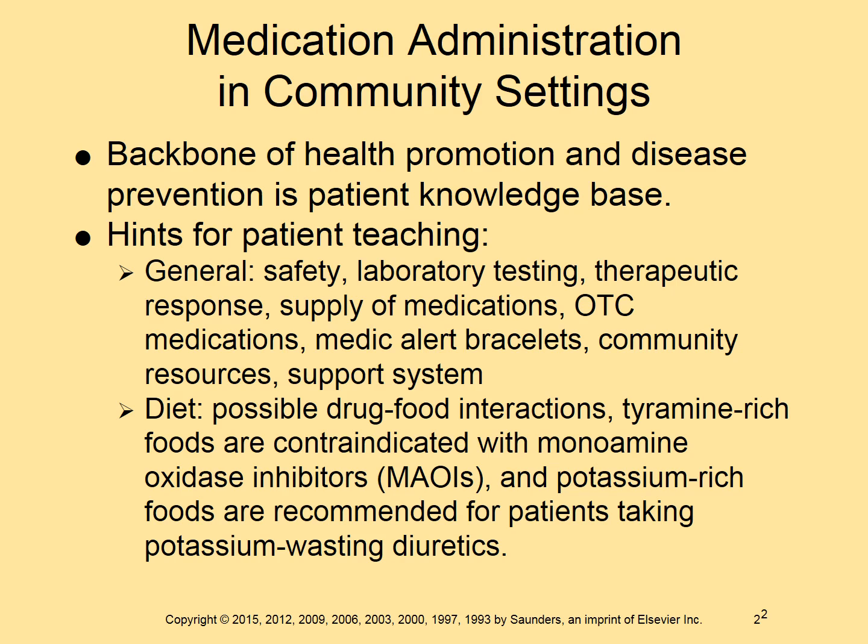When you're talking about diets, possible drug-food interactions: tyramine-rich foods, and potassium-rich foods for people taking potassium-wasting diuretics such as furosemide and hydrochlorothiazide. The tyramine-rich foods, I'm always thinking of cheese. It's the aged cheeses such as Swiss, Parmesan and blue cheese. Those are the first ones I think of. Certain meats that are treated with salt, like sausage, pepperoni, salami. Those are the biggest tyramine foods that I think of when you get to MAO inhibitors, which are usually a lot of psychotropic type of meds.